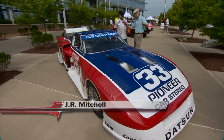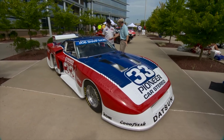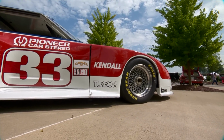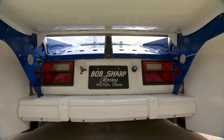Well, JR, this is a fabulous machine. I heard this baby fire up this morning outside the hotel. It was my wake-up call. This thing shook the earth. It does. So what do we have here? This is actually a Paul Newman race car, right? Yes, it is. It is a tube frame IMSA All-American GT car. All-American GT by virtue of the fact that it was built in Danbury, Connecticut by Bob Sharp Racing.